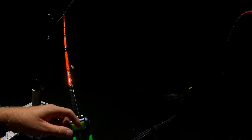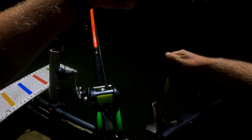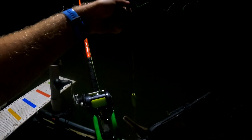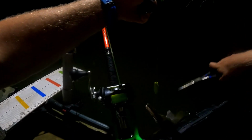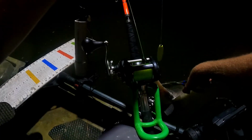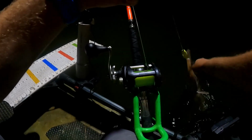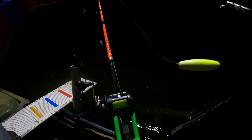I just want him to let go of it. Let go. I don't want to deal with you. Come on, buddy. It's not even in your mouth. Just stop biting it. Or it is in his mouth. Great. So now we're gonna have to deal with that. That's why a good set of pliers is always handy. All right, and just like that, he's out of here.